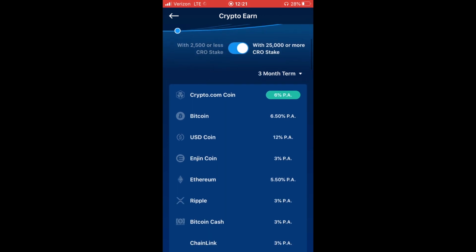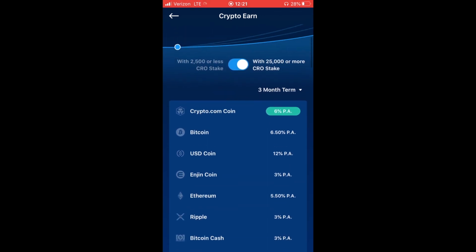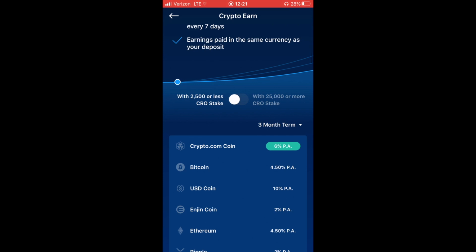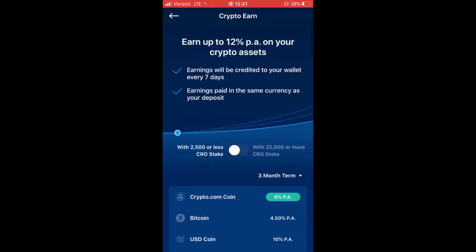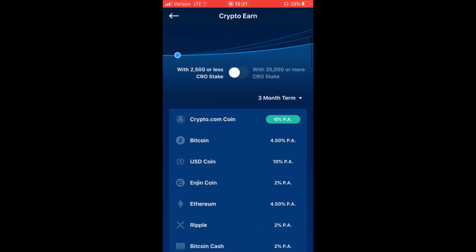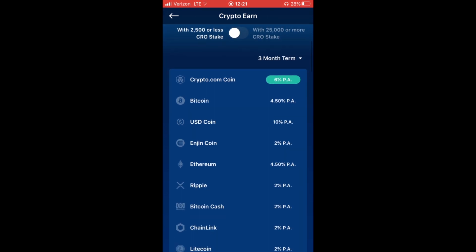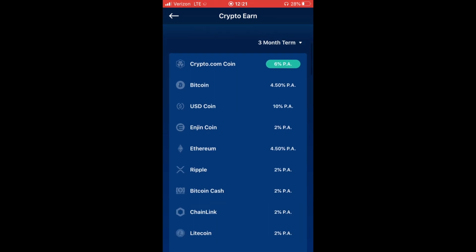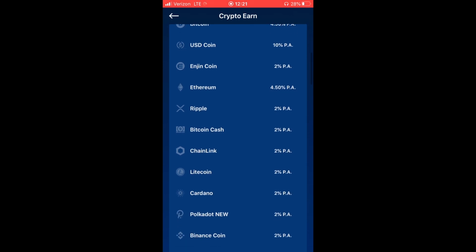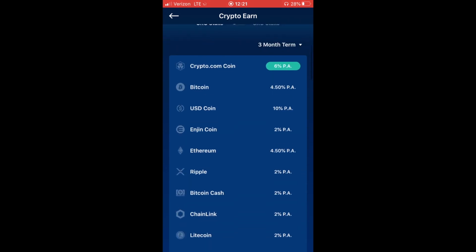So Bitcoin's getting 6.5%, which is crazy. Well, that's with a 25,000 CRO stake. So this is 2,500 or less. I have 2,500 in here, so I currently have a little higher rate. So 2,500 or less is basically going to give you 6% at crypto.com, 4.5 on Bitcoin, 10% on USD, 2% on Engine, 4.5 on Ethereum. And you guys can kind of see the rates. You can play around with them.